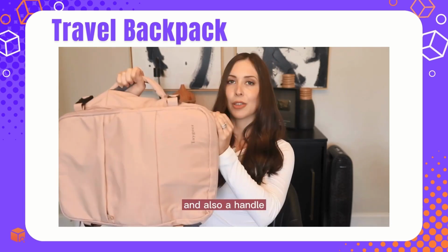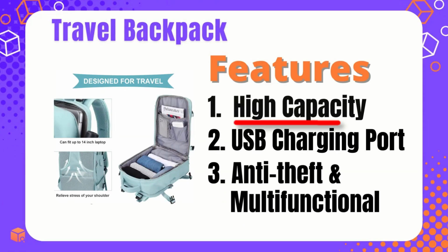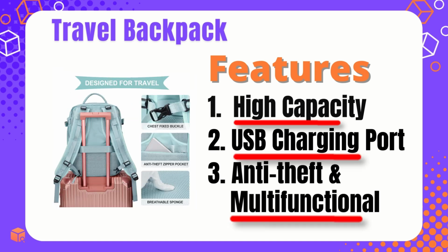The product is also perfect for back-to-school supplies. High value and capacity. Charging support and full functionality. Don't miss the win to sell.